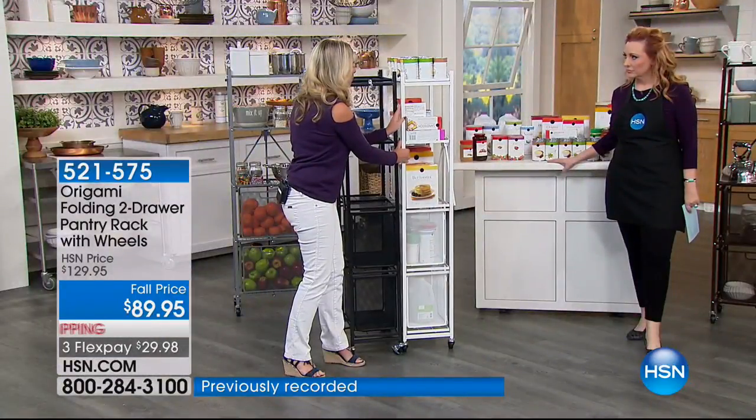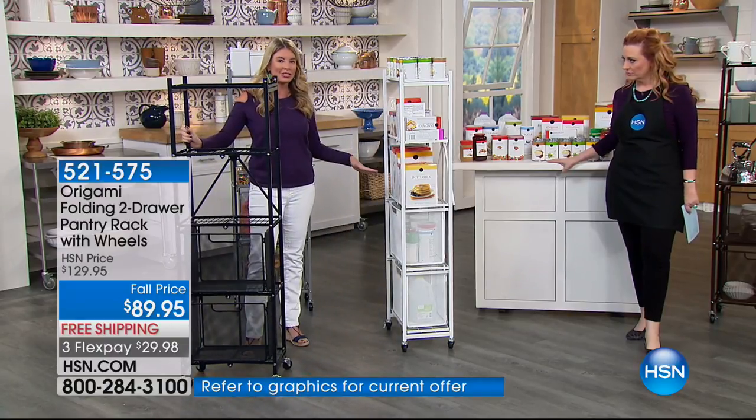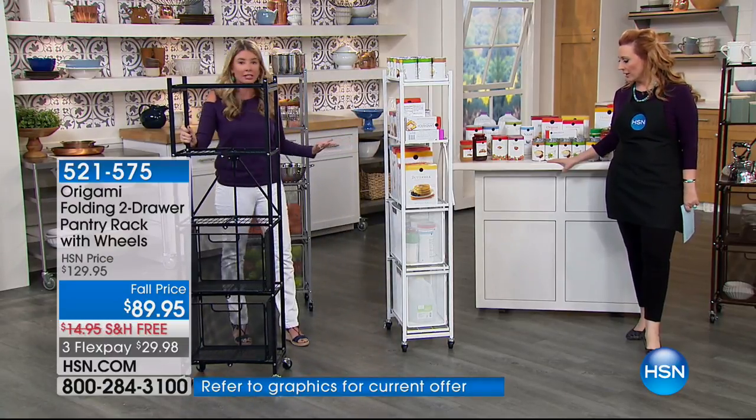I need to get my cereal out. You just wheel this out or wheel one out of the way and get in there. When you have a storage system on wheels, it's a game changer. Right. It changes everything, you know?